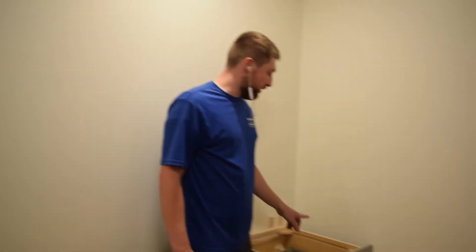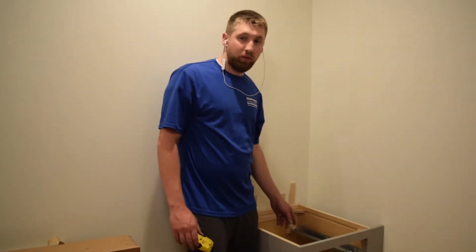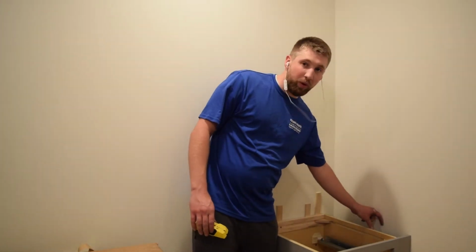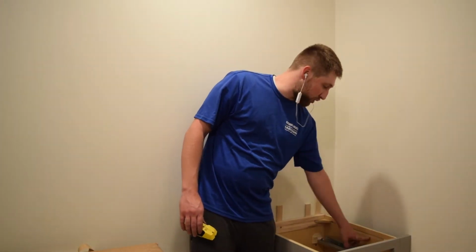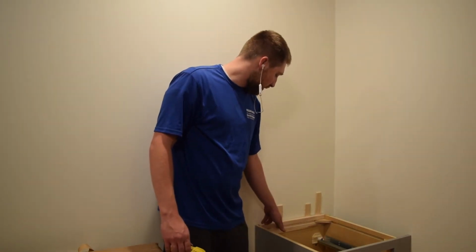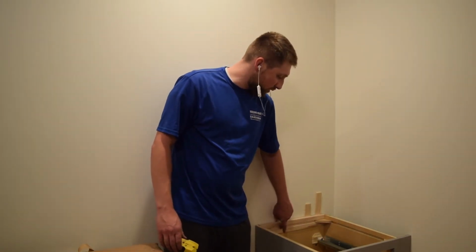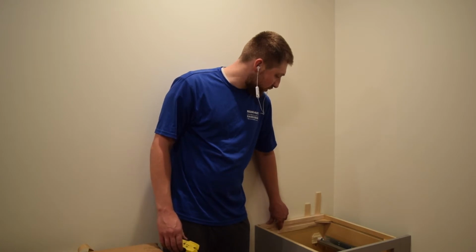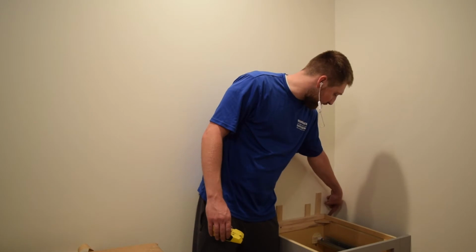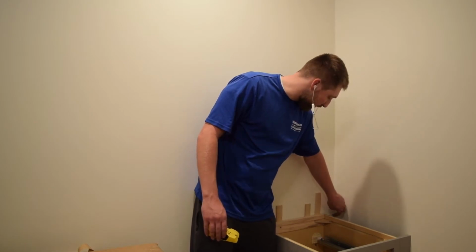I'm trying to anchor this into studs, and I got a little goofy scenario happening where I'm way far away from the wall here, so I can't just put a screw in this way. And I can get 1 stud in here. So what I'm gonna have to do is make a little angle bracket basically, so I can anchor into this stud and into here.